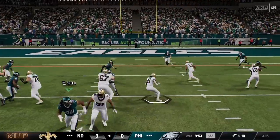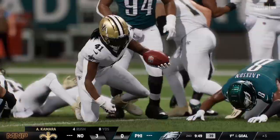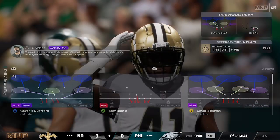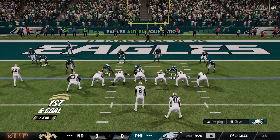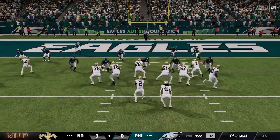Here's a give inside to Camara. And he's taken down as they very quickly get into 1st and goal. Well, more often than not, it's the passing game that's asked to go from 1st down to 1st down to play. Get that big play potential on the ground. Jeez, it just infuses your offense with confidence.